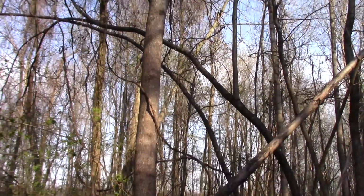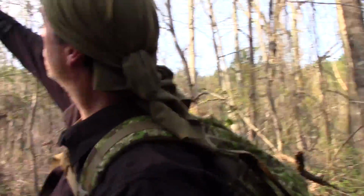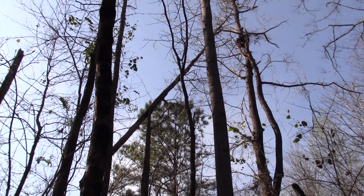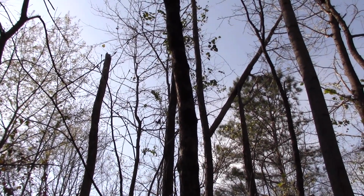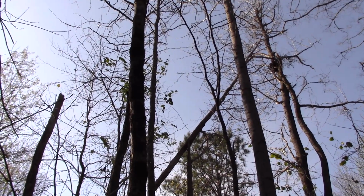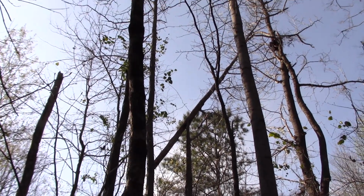And then sometimes it's just as simple as looking up. Look right over here. Check that out. That tree split. Look at it. Oh yeah, that thing's ready to fall. Came from that one right there. Yeah, it did. It's laying over there. That's your perfect Widowmaker. It's just hanging by live tree limbs. Exactly. And the tree it's leaning against doesn't look very healthy either.